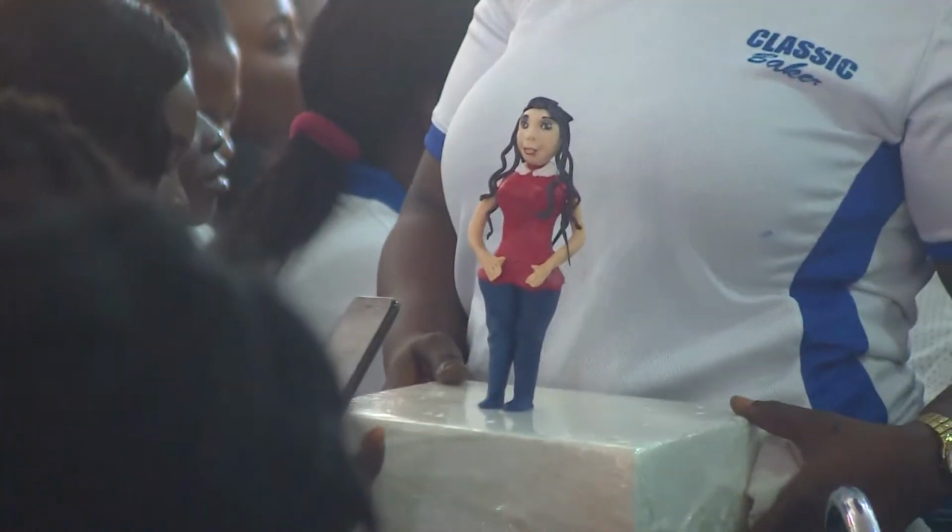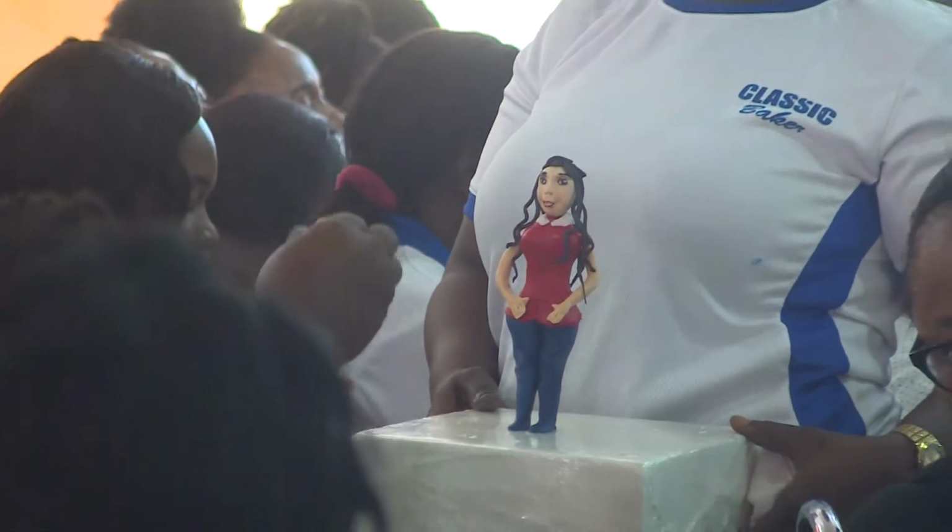What inspired me about that figurine topper? You know, it's a sugar modeling. A lot of people run away from it, feeling that they won't be able to do it. But at least I was able to simplify it for them. It's an easy way. No, it doesn't take us time. As long as you have passion for it, the way I started it, as long as they follow the procedure, they should be able to attempt doing it on their own.